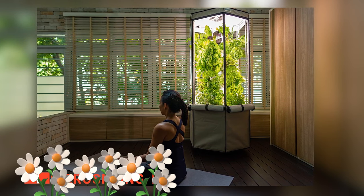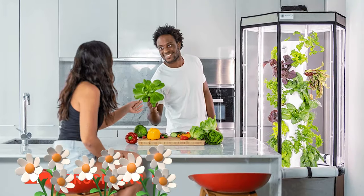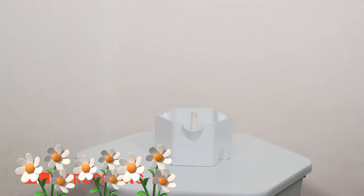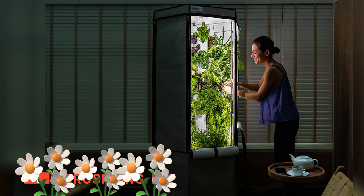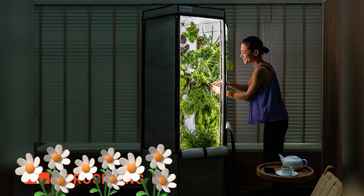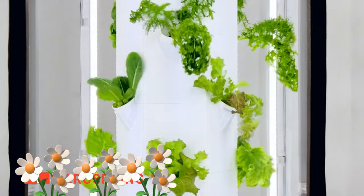Easy access to the water reservoir for water management. The 20-gallon reservoir requires less frequent refilling, easily detachable internal hose for draining or changing water. The vertical pole is easy to disassemble for cleaning and reassembly, and dishwasher safe. Plastics are opaque, preventing algae from growing inside. The wheelbase allows for easy movement.